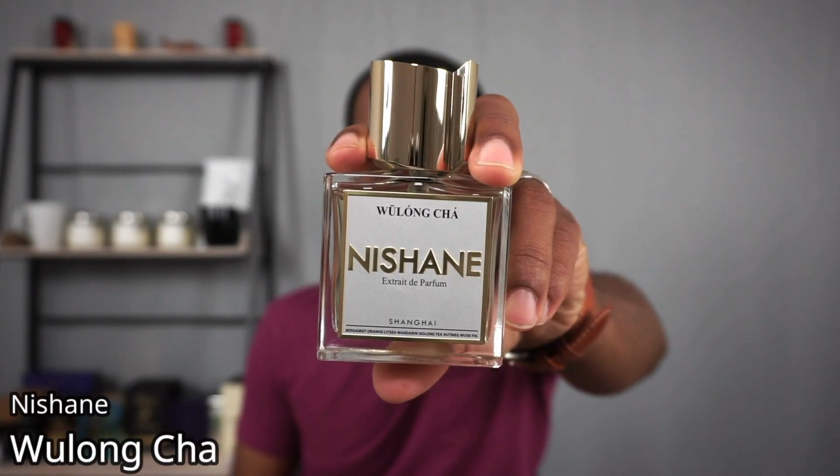Nishane's Wulong Cha, a tea fragrance first and foremost, has some very bright citrus accords. I pick up a lot of orange in it. There's also a little bit of fig to give it just a little bit of a creaminess, a little bit of nutmeg, just a little bit of spice, but it is an orange tea fragrance as far as I'm concerned. It's great for the summertime, obviously, very cooling fragrance.